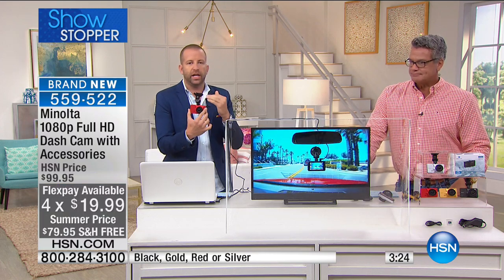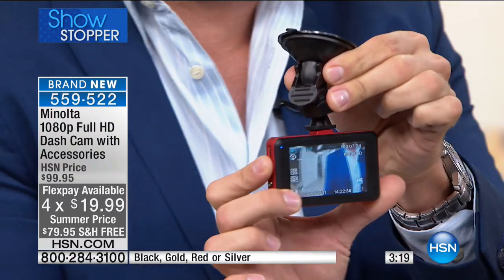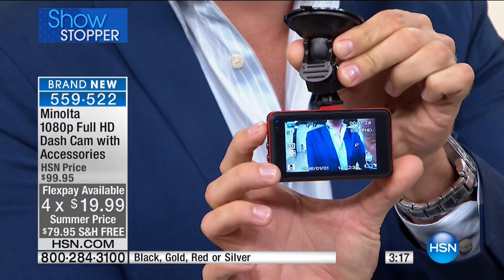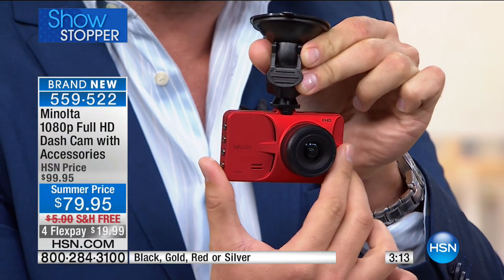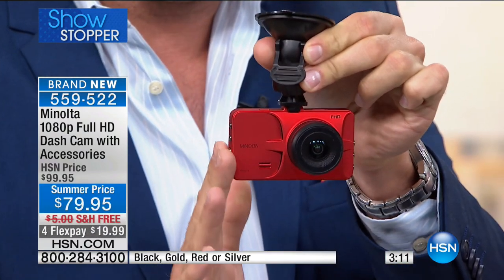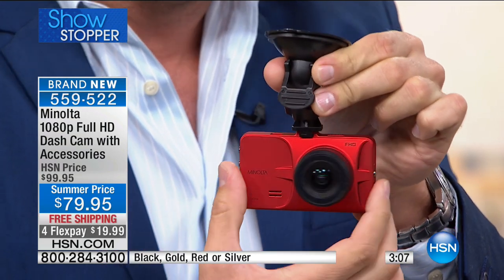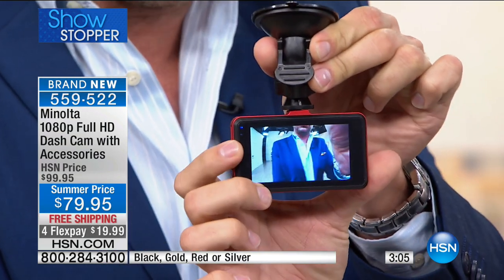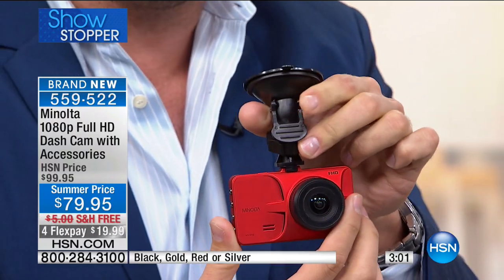And once again, it's a great gift for somebody that you care about, somebody that you want to have protection when they're driving. And look at that screen. Once again, you get a 3-inch screen. You get the Minolta brand right there, which everybody's familiar with, everybody's heard. It's an aluminum body. This is not going to fade over time because it's getting hit by the sunlight as well. You get that swivel mount too. So you can turn it around and you can even do car karaoke while you're inside the car with your friends and family, which is really cool.